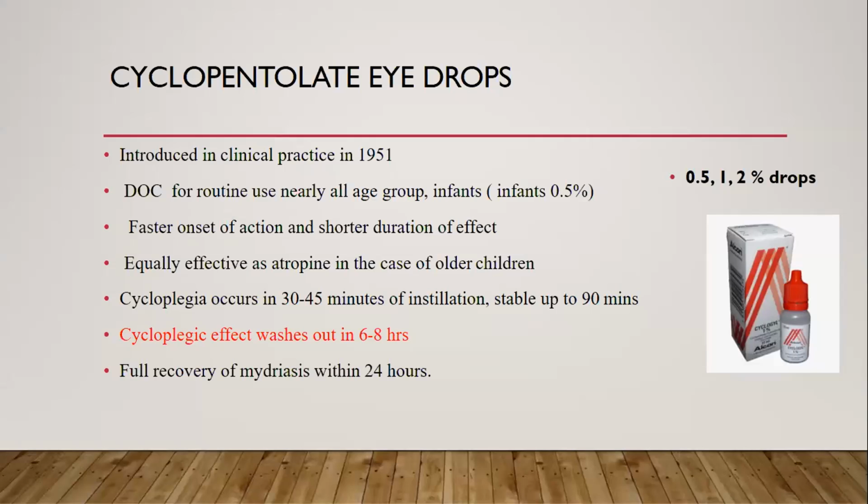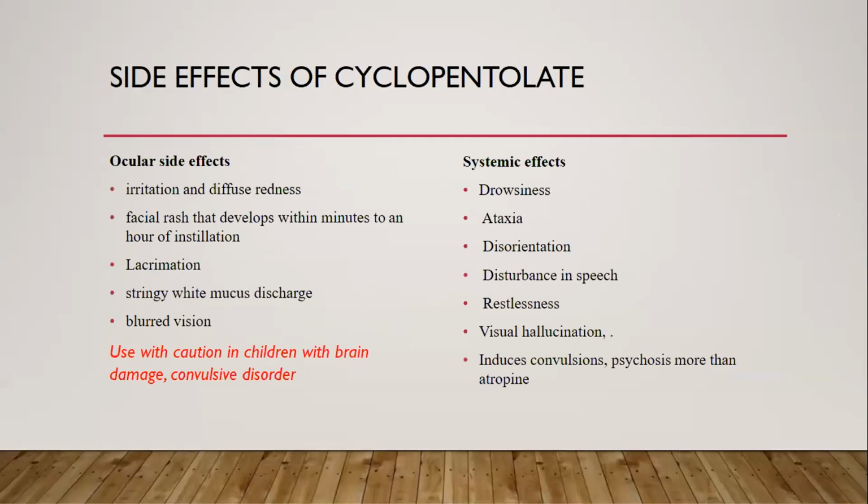ocular and systemic side effects like atropine, but some of them are to a lesser degree. There is irritation and diffuse redness of the eyes, and you notice this when the patient is in the clinic. There is facial rash that develops within minutes to hours of instillation. Parents tend to inform you when you call them back for refraction that they are seeing a rash around the face or around the eyes. There's lacrimation and whitish mucus discharge. They tell you that when they came to the clinic there was no discharge, but now the child is having a bit of white discharge. Then, of course, because of the dilatation, there's conjunctival injection.